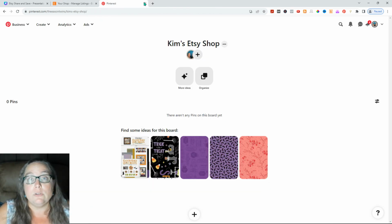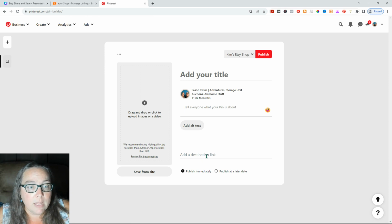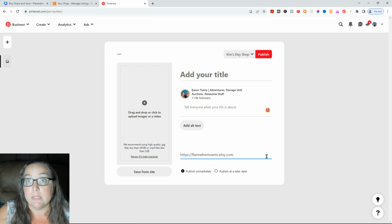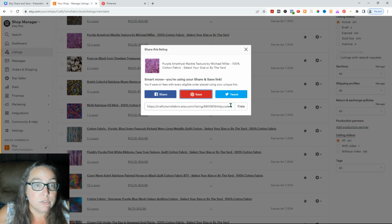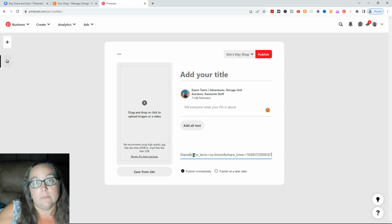But if you want to create unique pins or new pins, then you would just need to come into create. We're going to create the pin. And this is where you would put the link, right? You would put in either this link or you would put in the listing link. And you would just put that in there, the custom one. So if I wanted to do, like, I have this link, so I'll just copy it. And then I'll put it here. Now, Pinterest may not keep all of this. We don't know. Pinterest does whatever they want.